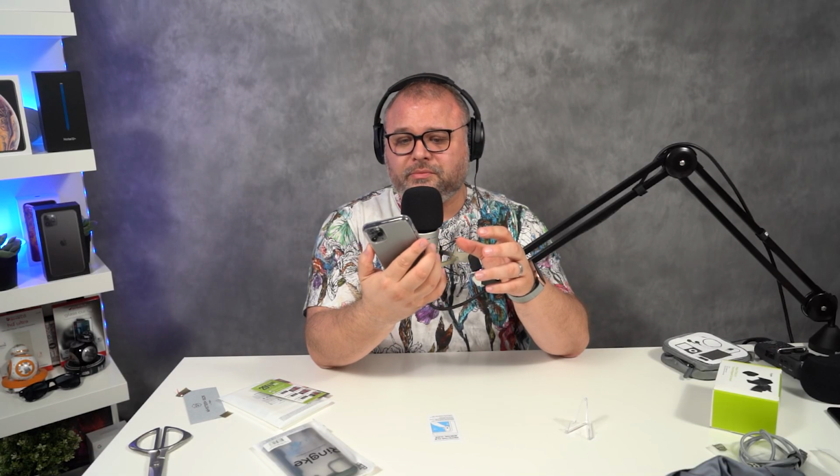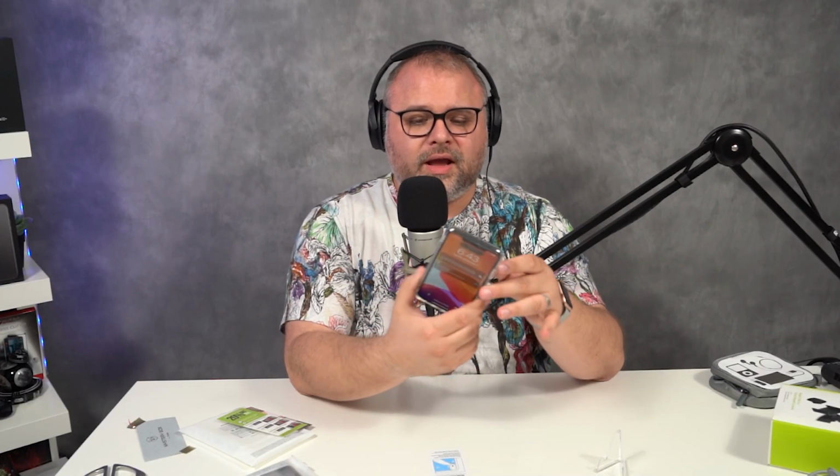So here is a nice, slim, sleek case. It says here on the side, shock absorption technology. So this goes on pretty good. Buttons are pretty snappy. Nice cutouts, nice and slim. And it still lets you see the cool color of whatever iPhone you have. I've got the boring space gray. Moving on to the next one.